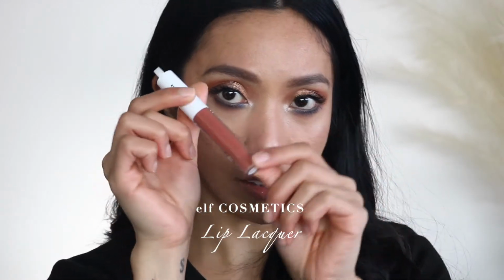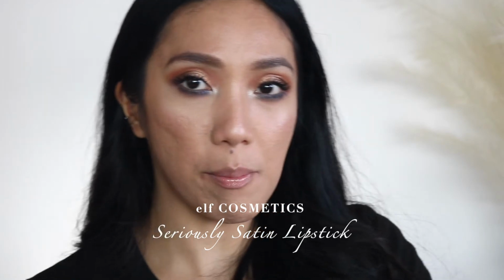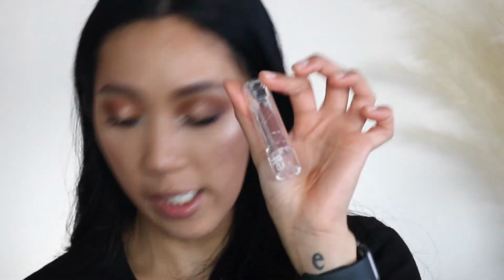So for the lips, I actually have two products from e.l.f. once again. I have the lip lacquer in Moody. This is what it looks like, and I have the latest lipstick that they have, and this is the Seriously Satin lipstick. The packaging kind of reminds me of the KKW lipstick, which I personally have not tried, but I've definitely seen photos of it on the internet. So this one is in the shade Cider, which looked a lot darker in person compared to the website, because on the website it looked lighter. It's this one right here. I actually quite like the tone of it.